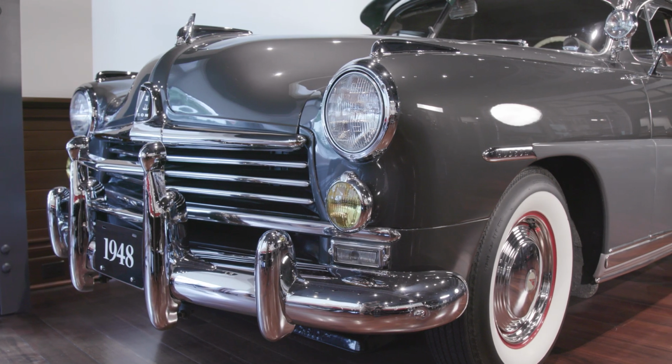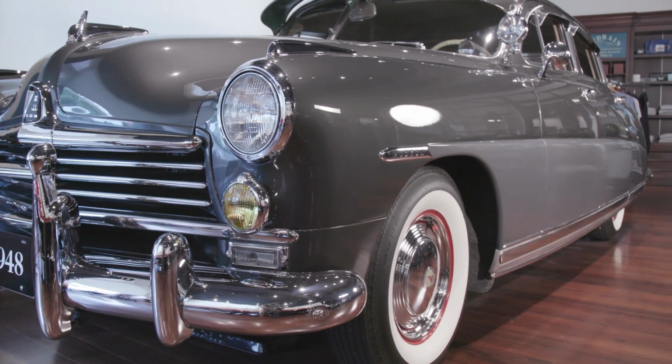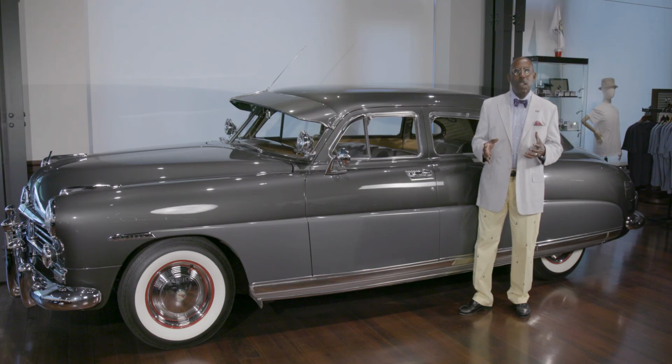It's 1948. Think of the automotive scene. The post-war automotive crush is overwhelming. People want new cars. They haven't been able to buy them for years, and the auto manufacturers are just introducing their newest ideas. Ideas that were stopped dead cold in World War II.